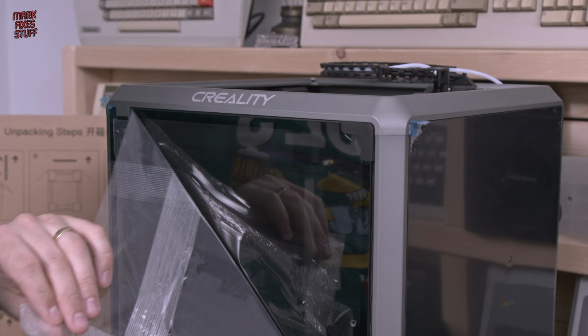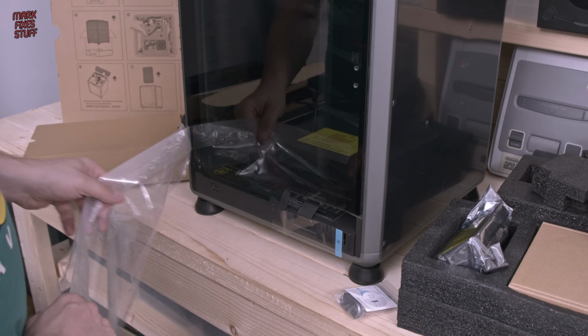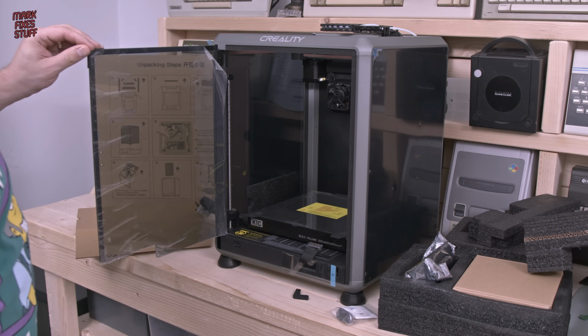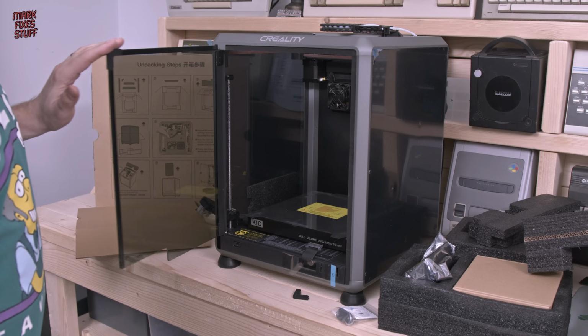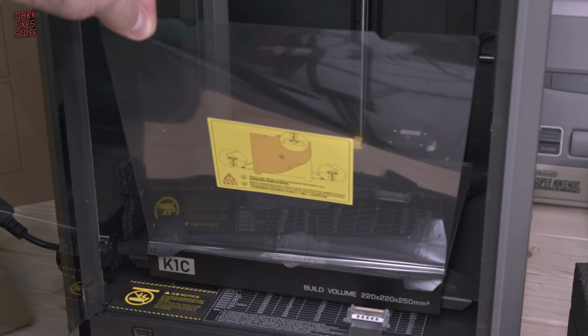Just peeling the stuff off of the printer took a good 5 minutes. Although I'm not going to lie and say that it wasn't incredibly satisfying. Because it was. There's plastic over everything. Goodbye environment. And hello more plastic.